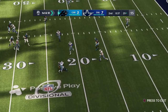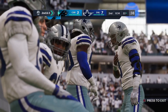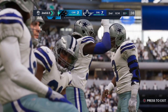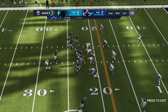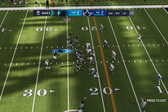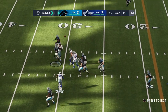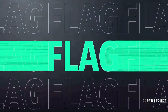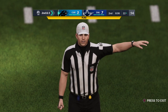Bridgewater now looking to throw on 1st. And he's got it complete to Anderson. Pass complete to Robbie Anderson. A 6-yard pickup brings up 2nd and 4. 2nd and 4 from the 22. Out of the gun, Bridgewater. Pass incomplete, but the flag in the backfield, and this might be a roughing call. Personal foul. Roughing the passer. Defense.